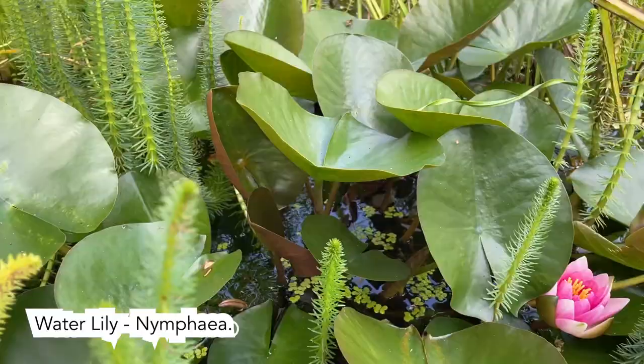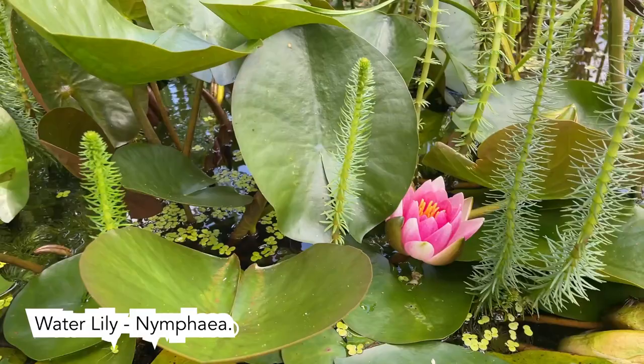I'm going to talk about the plants that are growing in the pond, under the surface of the water and on top, and also the plants that we've got surrounding the pond, because they are also part of the kind of wildlife area that we're trying to create. Like I say, most of them are hand-me-downs, and there's only one that we specifically went out and found to have in the pond, and that is of course the water lily.